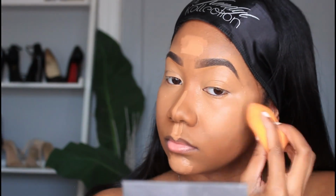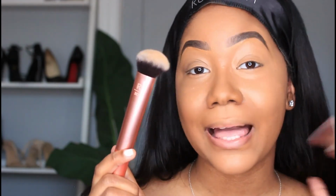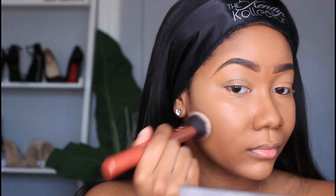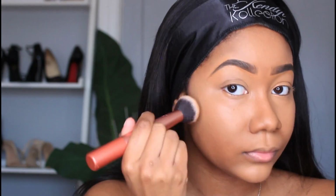You guys, I left everything in real time for this video just to kind of give you an idea of how long it takes to achieve almost like an airbrush finish, seamless look. Guys, you're going to be literally blending forever, but the results at the end are well worth it. This brush I picked up from Ulta. It is by Real Techniques and it is literally amazing. It's amazing for blending out your concealer, especially when you kind of want to mesh your concealer and your foundation together.